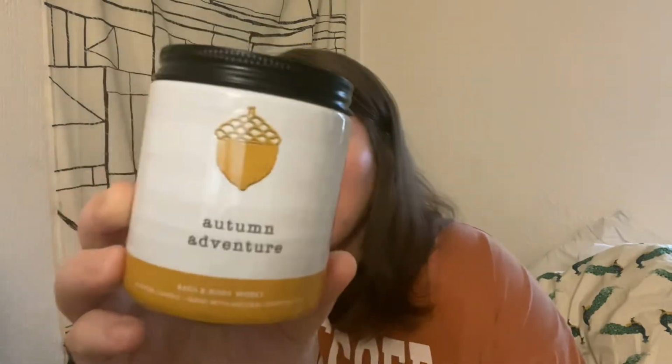Next I have Autumn Adventure. This one I had in my bathroom, and it was all right. It was one of the more subtle smells of the month. I would not necessarily purchase this again. I would give it maybe like a 5 or 6, kind of in that middle ground. I wouldn't necessarily purchase it again, but I might in a 3-wick because it might throw better. The scent wasn't bad. It just wasn't my favorite.